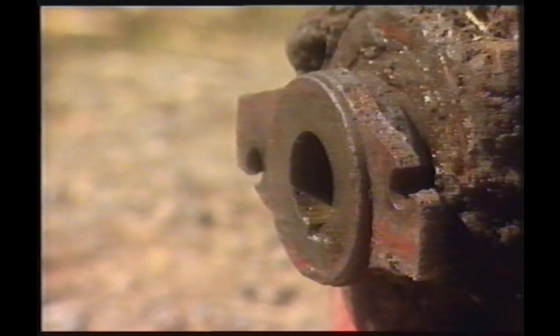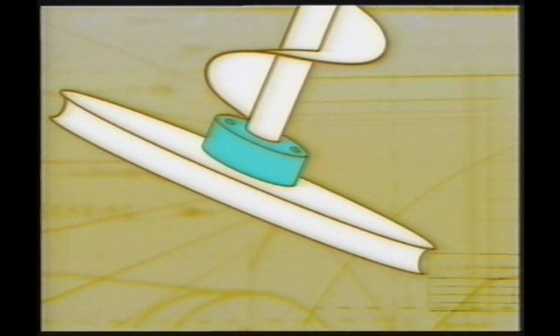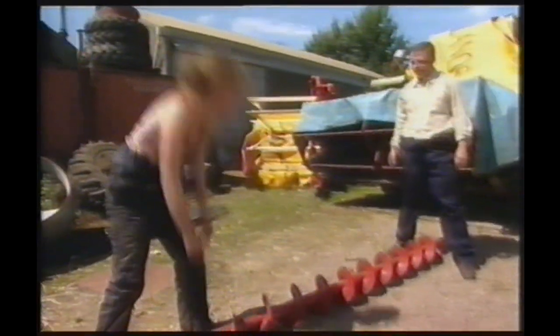All right. So we're in trouble. This pulley casting, which I didn't break, should attach the Archimedes screw to the engine via a rubber belt. Now it's broken, the screw can't be turned, and our combine can't be unloaded.